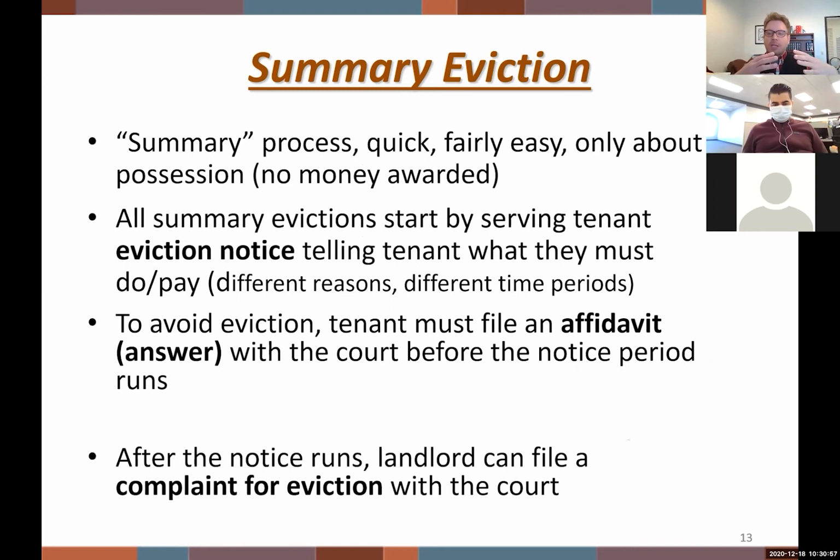Eviction starts with a notice, then what happens? So what we're going to talk about today is the summary eviction process. This is the process by which an eviction moves through the court. It's called the summary process because it is.